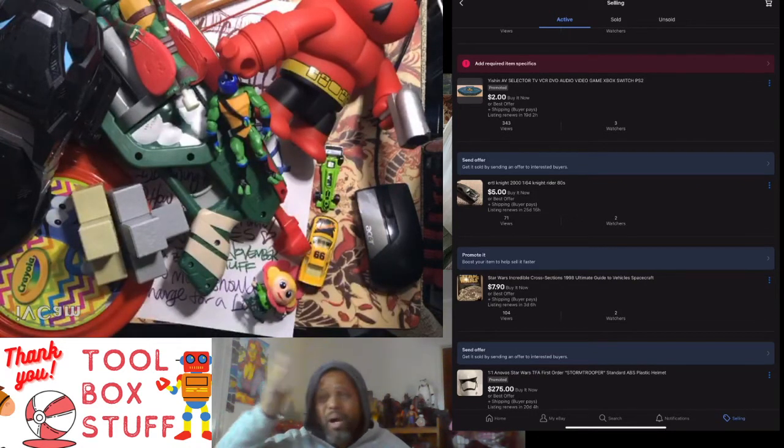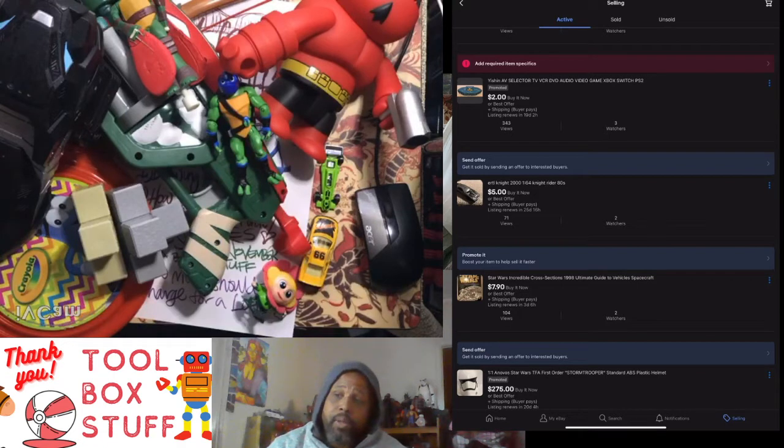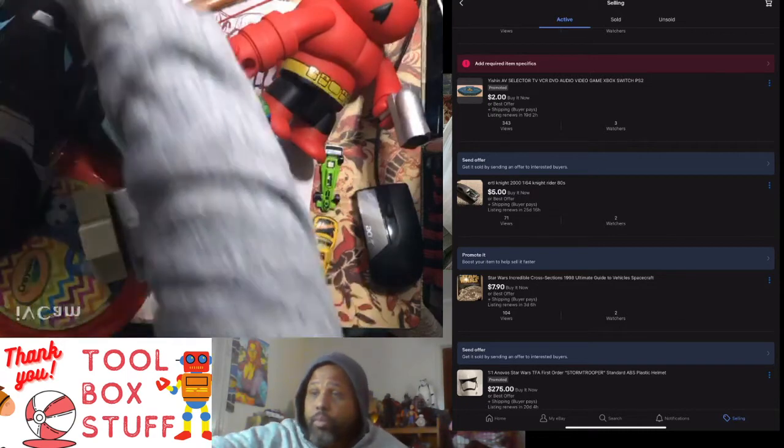First got them a really, really long time ago. One of the first eBay items that I ever got. I got 2 of them. One sold a couple days ago, maybe a week or 2 ago, for $2. I had them for like $12 or whatever, and it just wasn't selling.